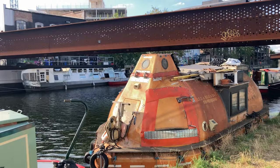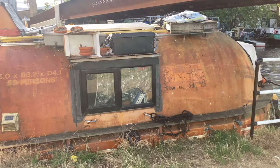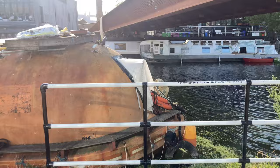I've seen a few of these converted lifeboat boats, but I've not seen one quite that converted to put a dormer window in the side of it. 50 person capacity. You wouldn't want 50 persons in a boat that size, but if that's your only option and the other option is drowning, then I think you'd go with it.